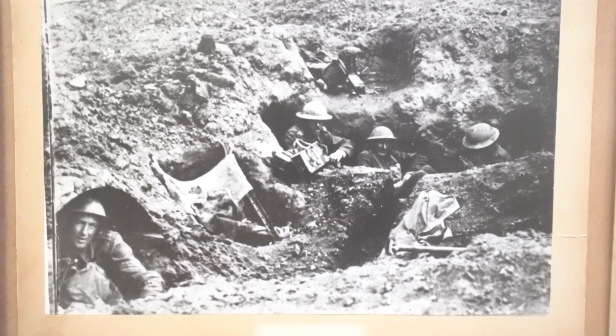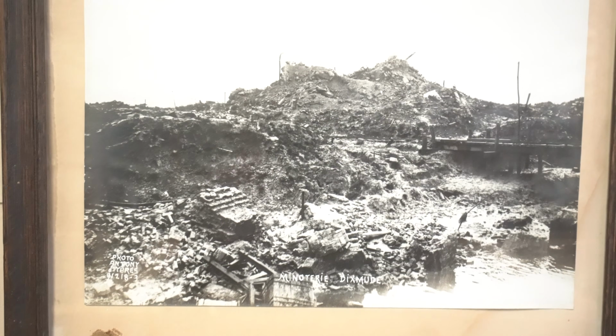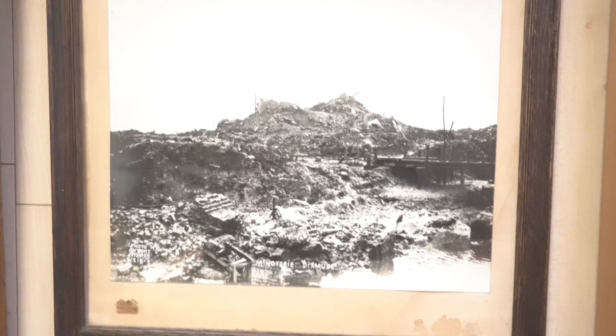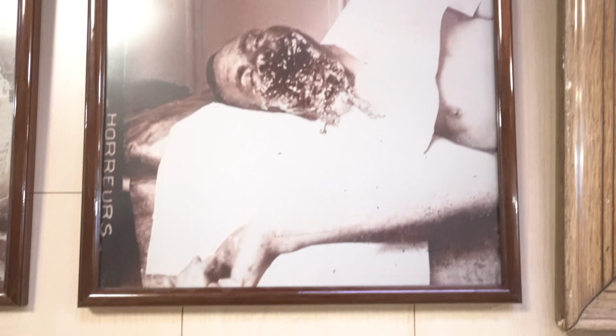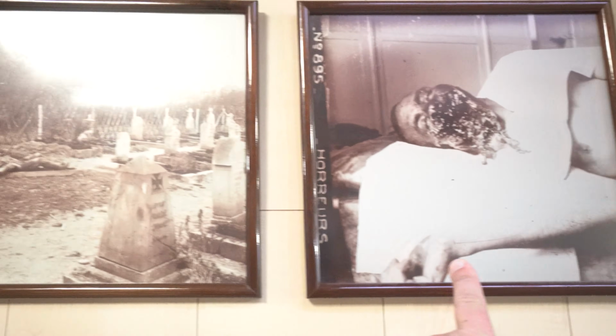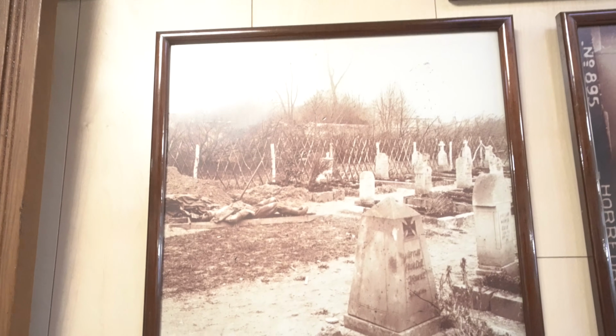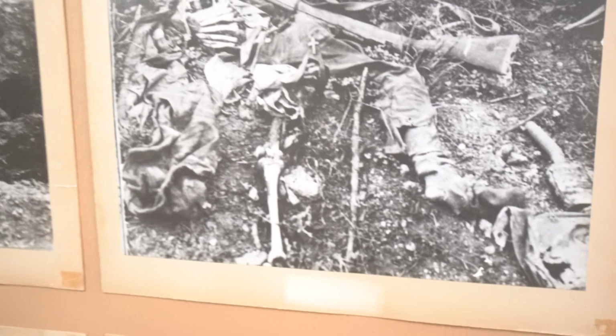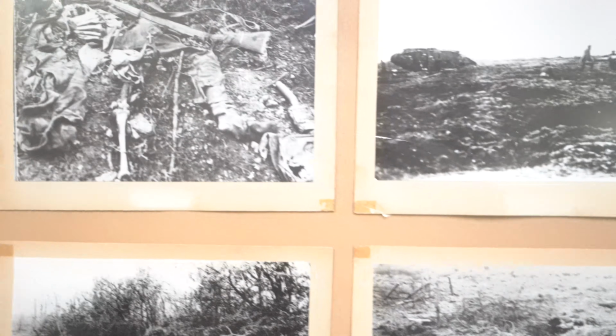Whoa. That door needs some WD-40. So this is inside the museum here, and I want to warn you that some of the photos you're going to see are pretty graphic, especially for the kids. I can't show you the really crazy stuff because YouTube would not like that, but let's just say that the huge collection of photos here are extremely eye-opening to the horrors of World War I.